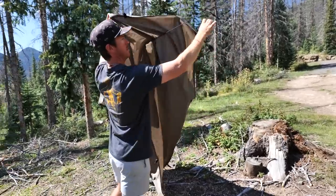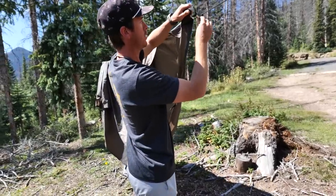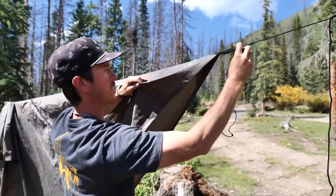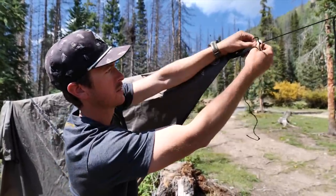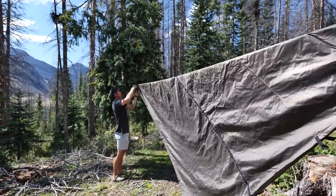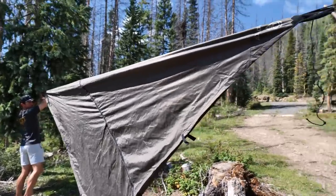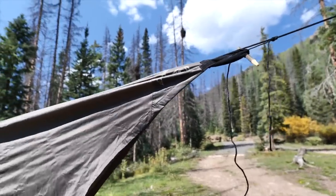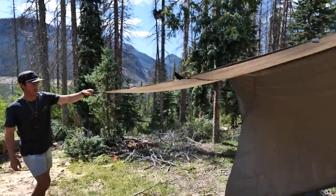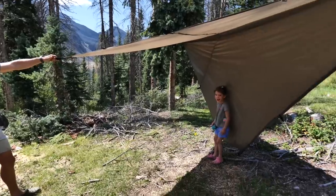Find this corner. And the little bank lines that I've tied on here, I'm just gonna put that toggle through, like we did with the backpack. Slide that down. Same thing over here. Now our tarp is tight. So we can come out here on the sides, tie this down with some stakes and some rope, and you got a little house. You got a house and some shade.